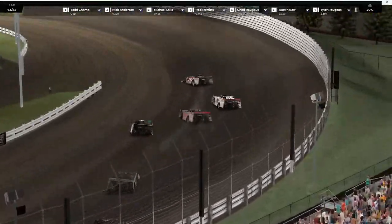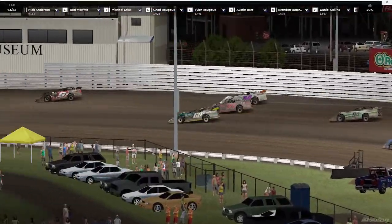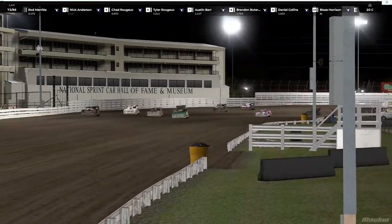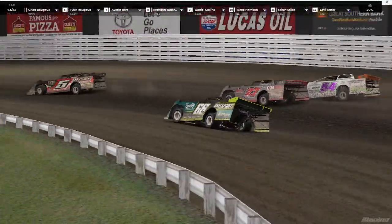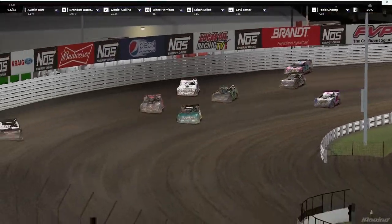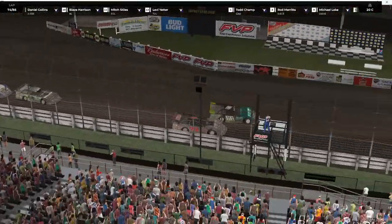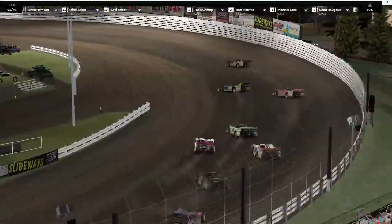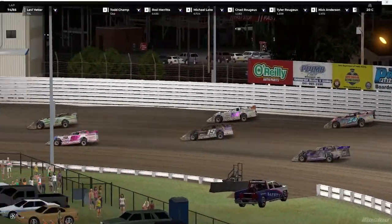Oh, we're 3 wide, contact! 2nd, 3rd, and 4th: Rodney Merritt, Michael Lake, Nick Anderson coming out of the corner. Still 3 wide. Will it work? Entering the corner, looks good for now. Oh, contact between Lake and Anderson. Nick Anderson into the wall. Rod comes out like a bandit. Anderson drops back into the 5th position, I believe, maybe even 6th now. He's getting passed by Austin Barr.